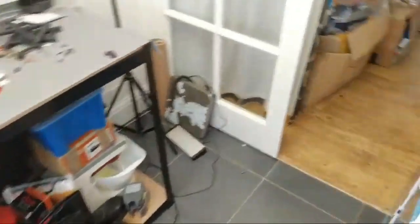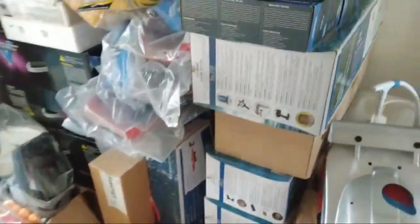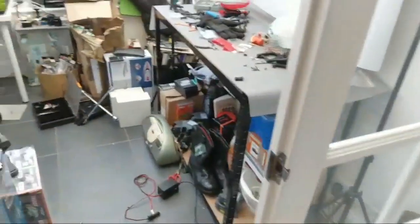So the plan is I'm going to clear out some of this stuff and move that into the conservatory and basically accept that my conservatory is going to be like a stock room. I'm going to clear this stuff out, and I'm going to put my PC back here, which is where it used to be when we first moved up here. So I'm going to be putting it back there.